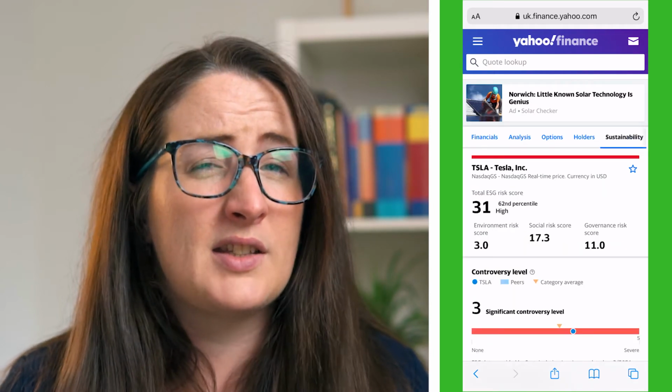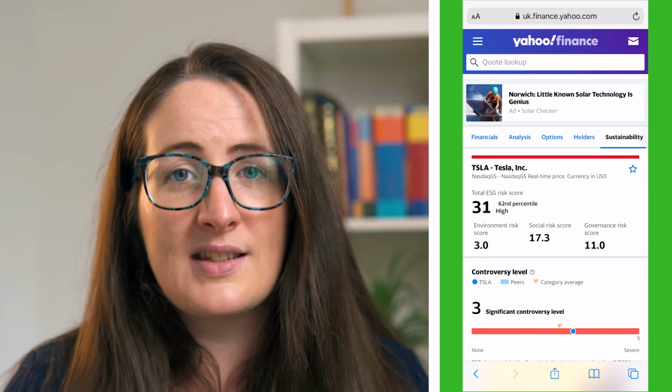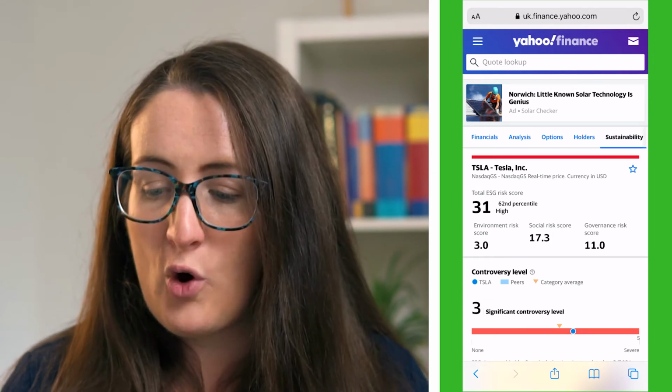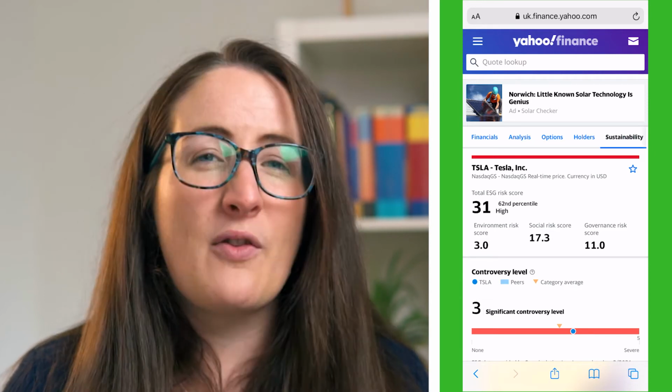Now you can do this on a desktop as well. You can just go to Yahoo Finance, type in the particular stock that you're looking at investing in, and then you can look at the sustainability. Here it shows me exactly how Tesla is performing. So it's got this total ESG risk score. Now this is out of 100.